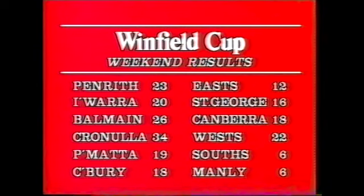As I said, a very high-scoring weekend of Winfield Cup football. Let's just check those results for you right now. On Saturday, Penrith got it underway with that upset over Eastern Suburbs. Illawarra coming from behind, I believe 16-2 down at one stage. Balmain getting home against Canberra. Cronulla in a big win. Western Suburbs coming with a late surge in the second half. Parramatta strongly over South Sydney, and Canterbury back on the rails with that victory over Manly Warringah.